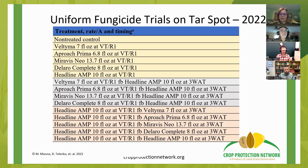Right. And I think it is important. We will talk about this again at the end. We use the apps and the maps, and then just understanding your field history to know what you need to be doing for tar spot. So we have the Tar Spotter app that pulls those weather conditions. We're going to get more into that in another talk later. But again, we are working on developing some of these tools.